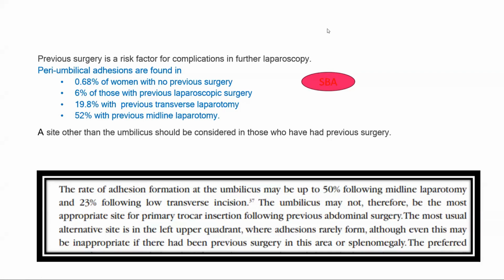Come on, it's on the slide. Yeah, very good. So let me know what is the rate of complications after a failed attempt. All of you know that after two failed attempts, one should consider another entry site, that is a Hassan technique or a Palmer's point entry. Now, what is the percentage of vascular injury if there are more than 3 attempts?